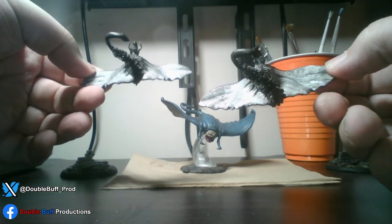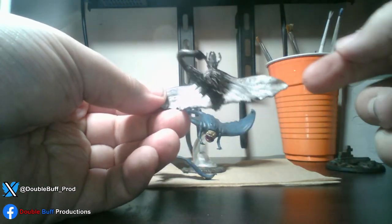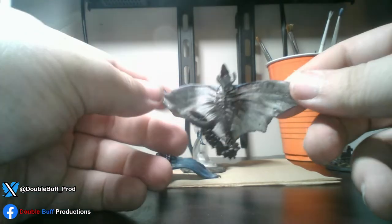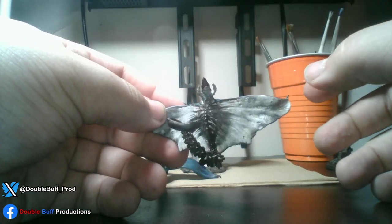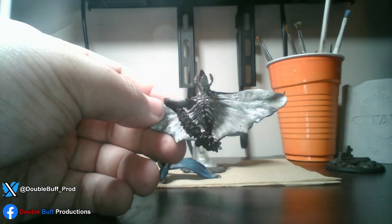Let's see, was it this one? I think it was this guy, but it pulled up everywhere, actually. Yeah, I think it was this guy. It pulled up everywhere. It was starting to become too much. I grabbed another brush, tried to soak it up some. That didn't really do a whole lot.